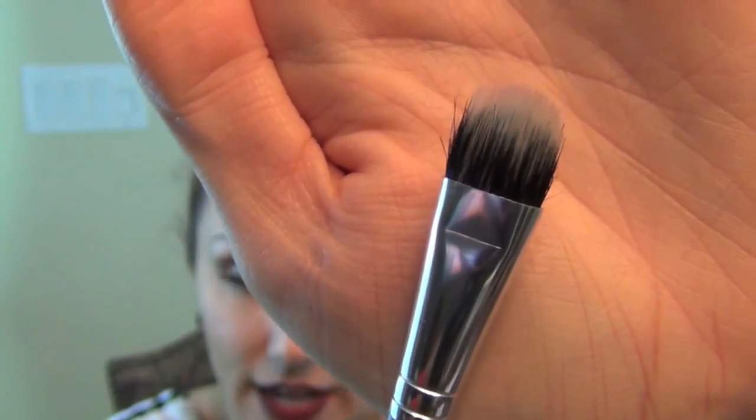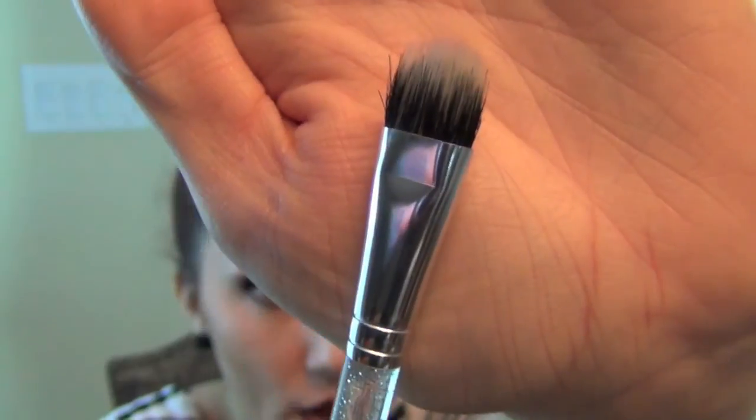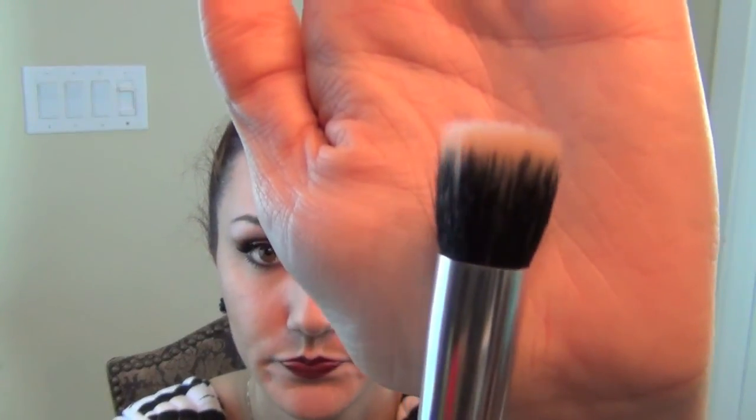Whenever I want my eyeshadow to go on wet, or if I'm using any loose pigments, wet, dry, if I'm packing on glitter, anytime that I need to wet a brush and want to go that route, I always use this one. And then this last one in the set was a MAC 130 SE. It's just a little guy like that.